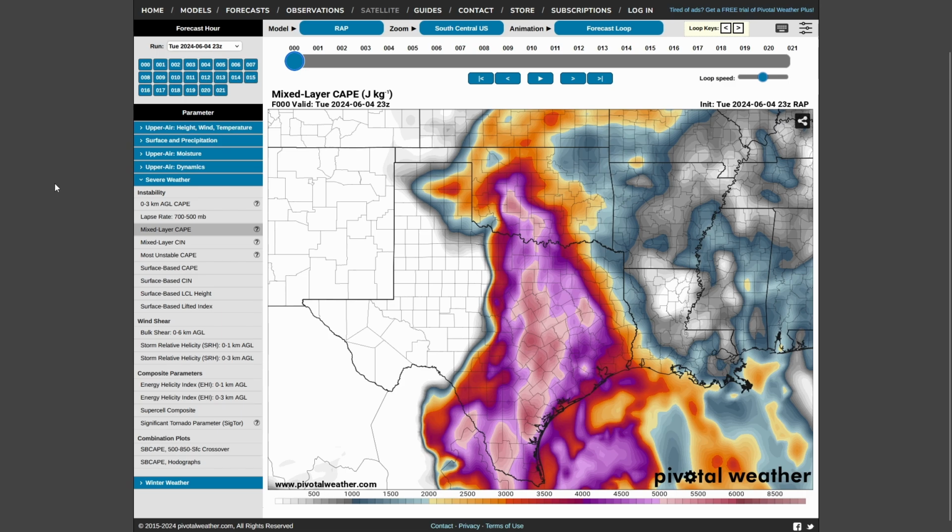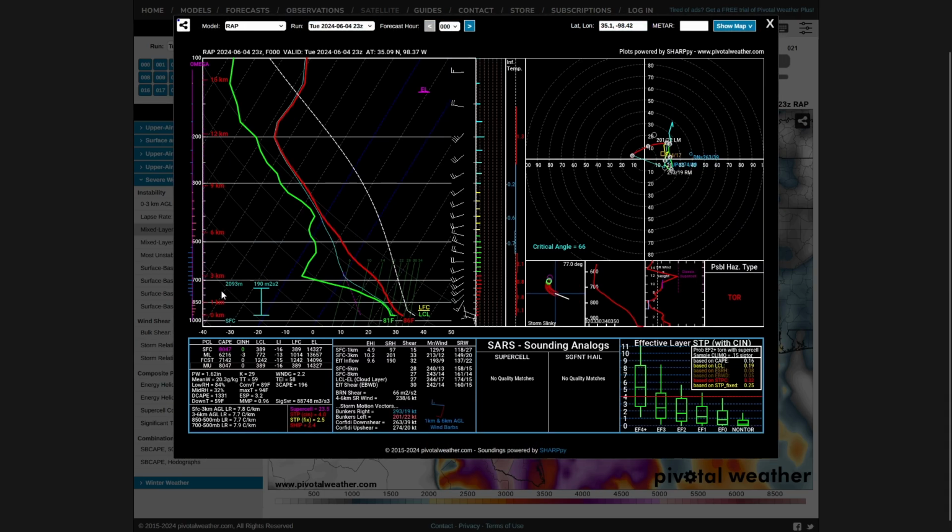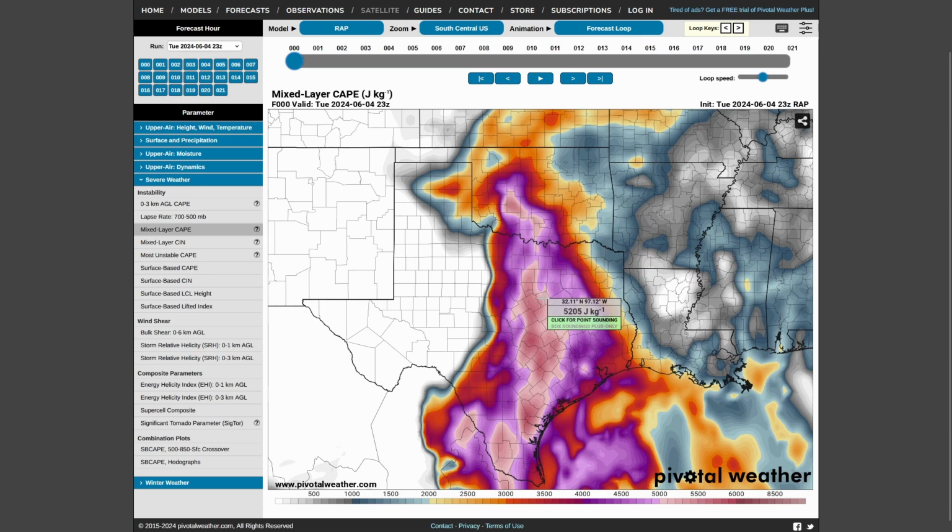Real quick, looking at our instability on the 23Z RAP model here, as you can see into Oklahoma and northern Texas, you have plenty of instability for all those storms to get going, especially into parts of central Oklahoma and western Oklahoma. You have 8,000 joules per kilogram of surface-based CAPE there. It's probably a little bit overdone, but you still have quite a bit of instability throughout these areas, and it'll definitely support those storms and that damaging wind threat as well as that damaging hail threat.